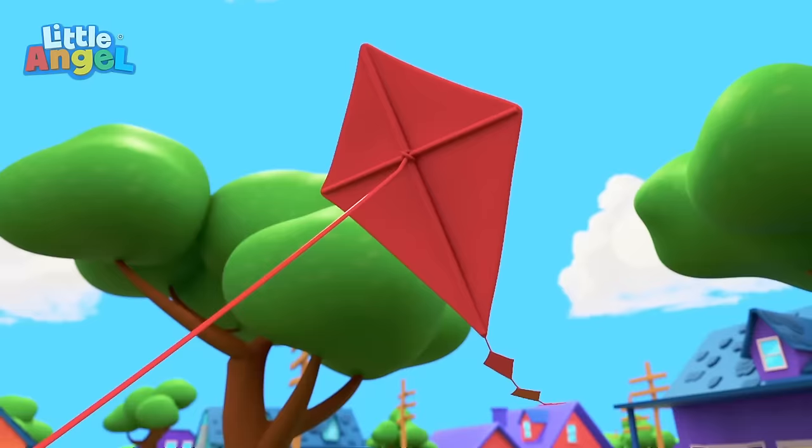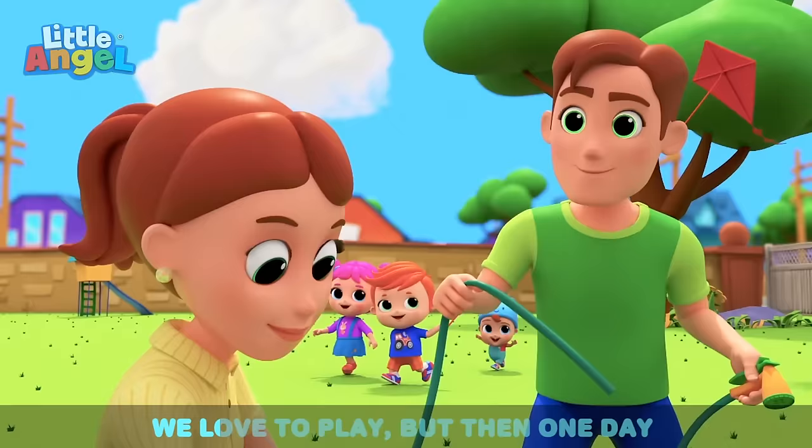Washing everywhere, the water from the hose. We love to play, but then one day.